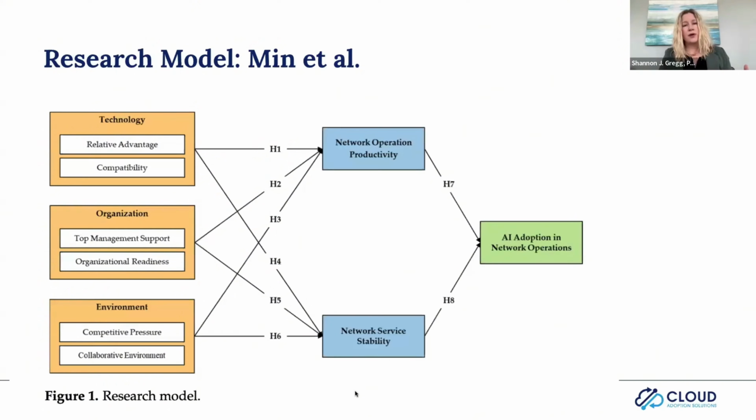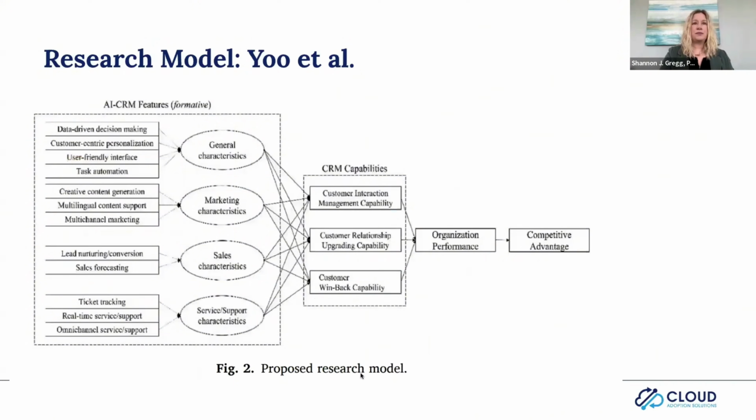The Min research model and tying these three research studies together sounds probably very familiar to you by now. So when we're looking at AI adoption, we're looking at the technology, the organization, and the environment. And then they, of course, tied in productivity and stability. And that is something that with Salesforce's trust layer, we probably don't think about very much. But as you're bringing in different AI components to your overall process and specifically into CRM, you do want to think about the speed and the impact for your users, specifically if you've got folks out in the field.